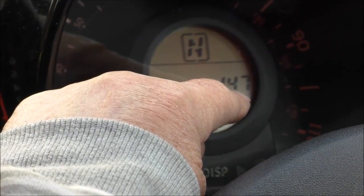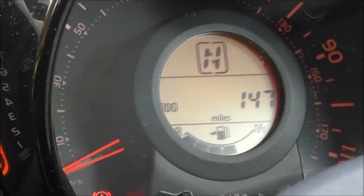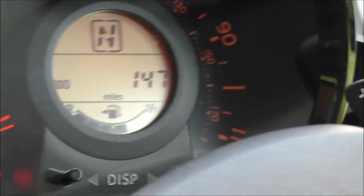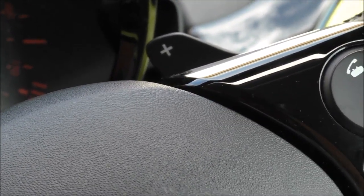If you move your finger out the way at the moment, there we are, 147. And there's the petrol gauge at the bottom there. Yeah, let me just focus on that. I had a full tank of petrol given to me, I'm nearly down to half. Right, yes, you've certainly been using the car well.